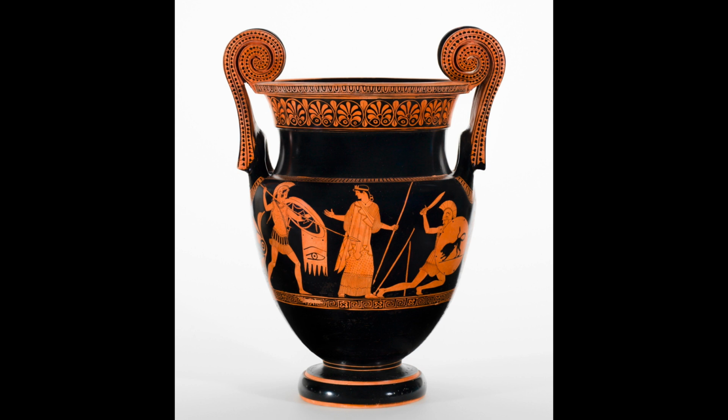The red figure technique was revolutionary for Greek vase painting because it reversed the traditional color scheme for the figures and background. The orange red that you see here is actually the natural color of the clay after it has been fired in the kiln, while the black background is painted. The paint is actually a liquid clay mixture that turns black in the kiln and gives the vessel a glossy finish that endures to this day.